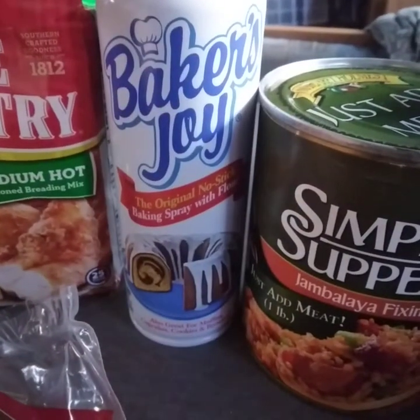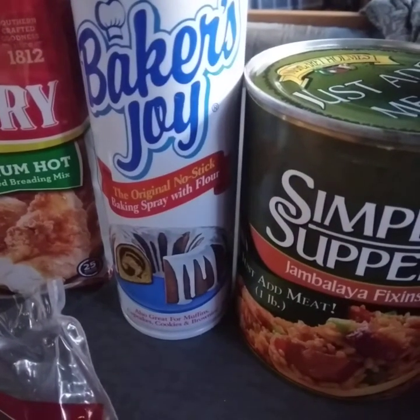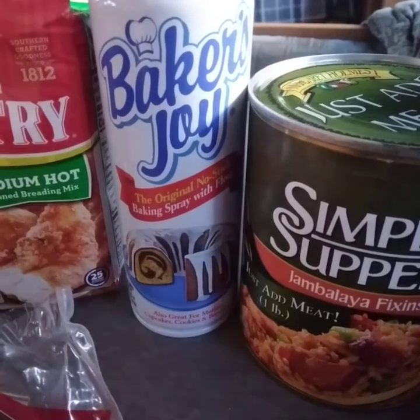Okay, I needed some more Baker's Joy. The girls, Katie likes to bake, so I like to keep this on hand. It's easy for her to do the baking pan so that she can bake.